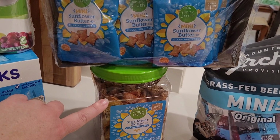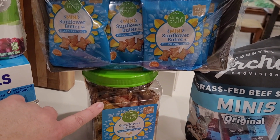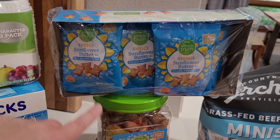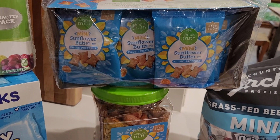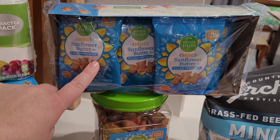And since he had a peanut-free class all year, I didn't send these very often because I didn't want his teacher to throw them away thinking they had peanut butter in them. So I tended to send these, or I would just print off the label. His teacher knew that he had a nut allergy and he wouldn't be eating peanut butter, but I didn't want her worried about it. So I sent these in the package so she always knew.